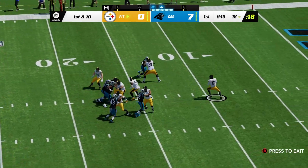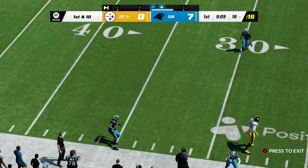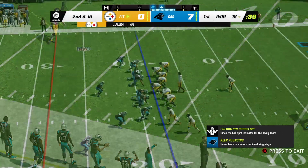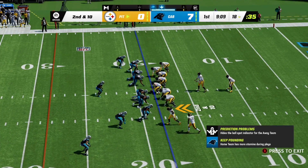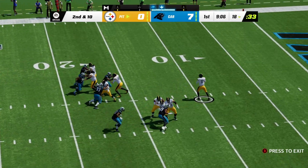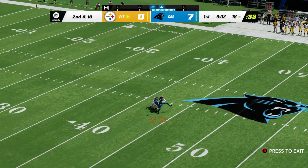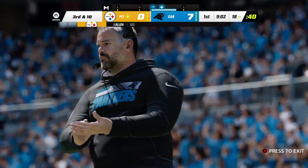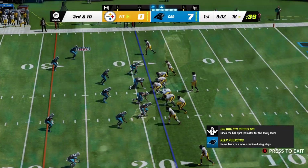Allen off the play fake. Nothing open downfield, so he'll throw it away. So now 2nd and 10 after the incompletion on 1st down. On play action, Allen going deep here for Landry. And that's nearly an interception here on this opening drive, but he gets a reprieve.